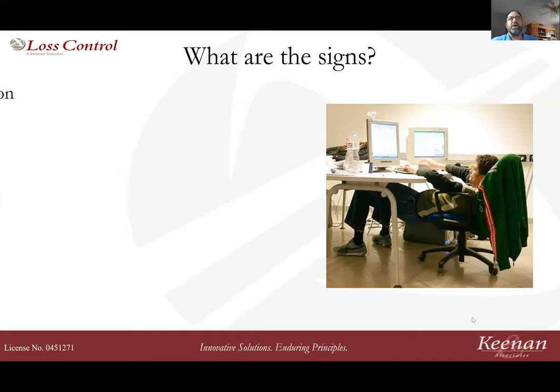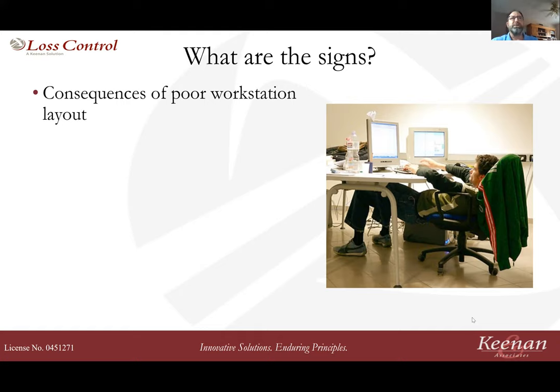All right, so what are some of the signs? I kind of repeat on this slide the consequences of a poor workstation layout. So how many of you think that this guy's sitting the right way at his workstation? Nope. Okay. So some of the things, if you could just go through this, Jeff. General fatigue and tiredness. When we talk about that, it's not just what you feel like at the end of the day at work or the people that make you feel that way at work. It's when you're at home and you're just beat. You just can't seem to get caught up with sleep and you just feel tired all the time.